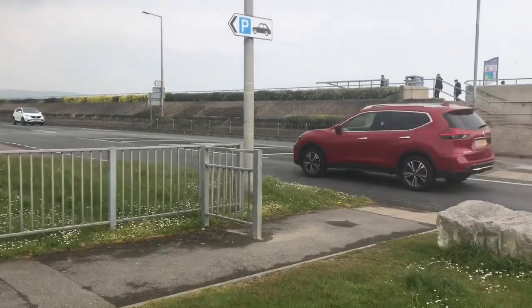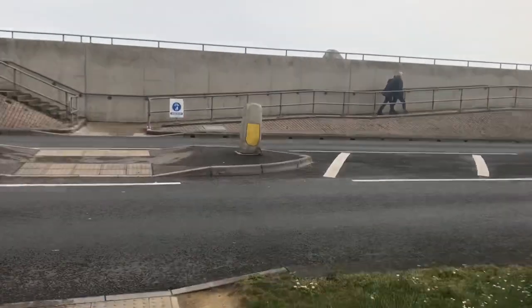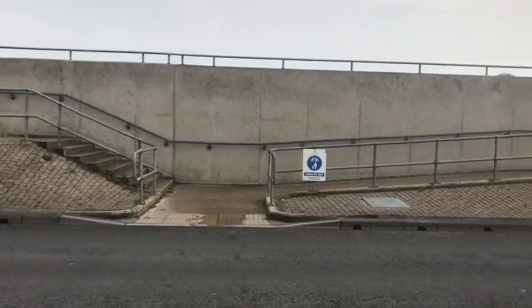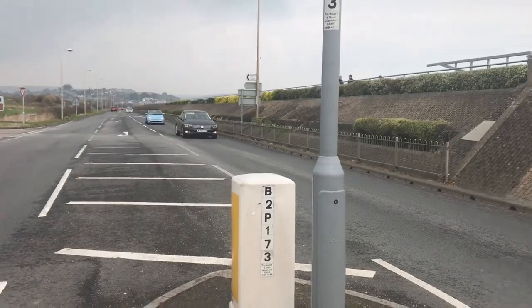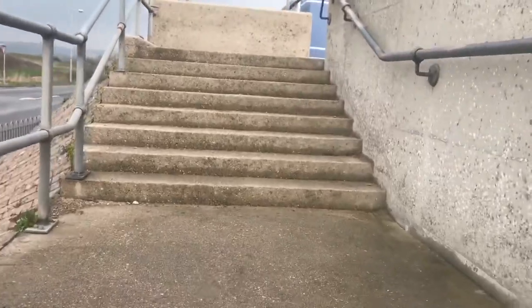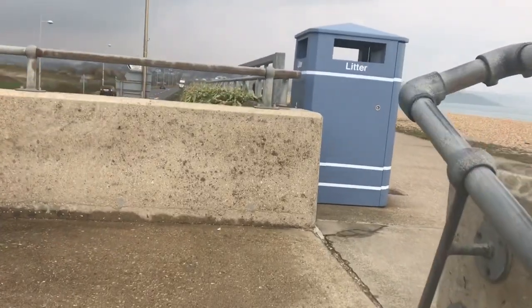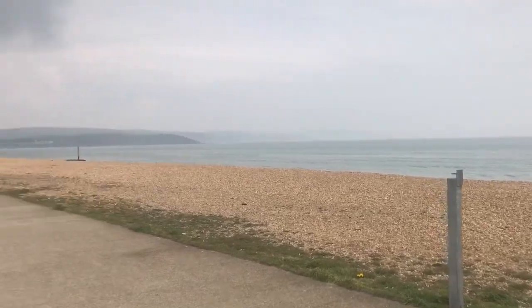So we'll come over the steps here. Across a busy road. Up these steps. And we have walked down to the sea.